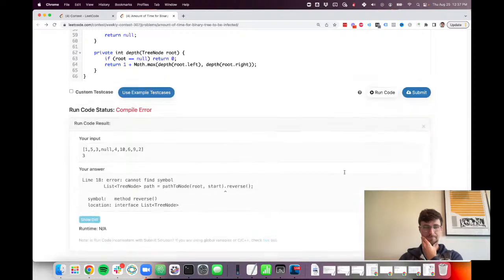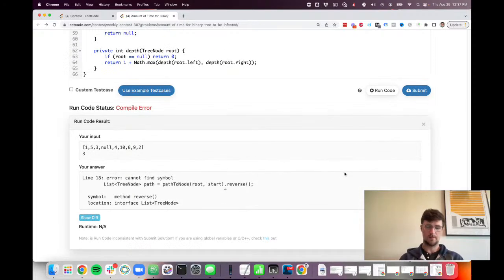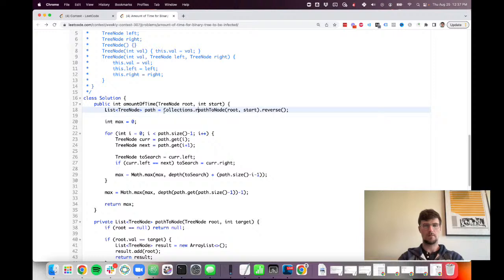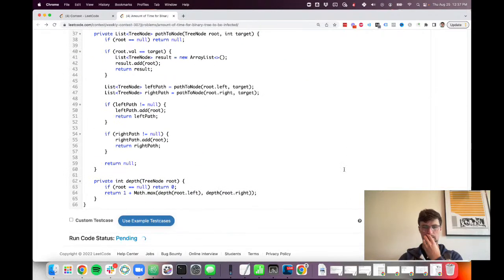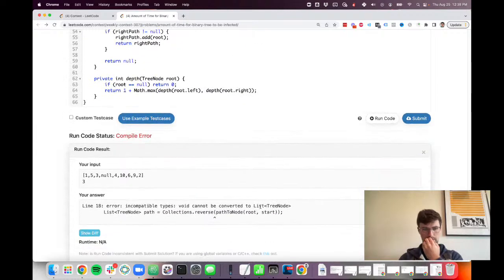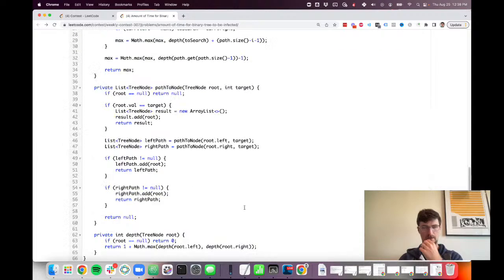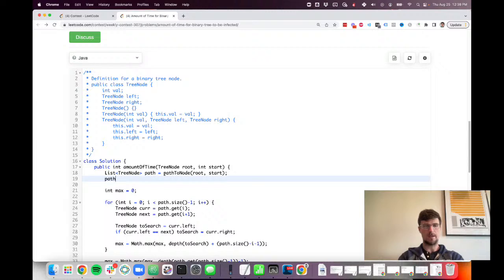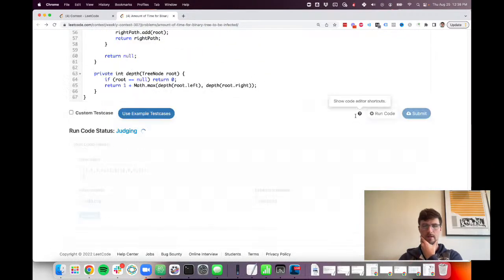But let's see. I think we can do Collections.reverse maybe. Does that work? No, it doesn't like that either. I think we're doing it in place, right? So what I need to do is do this first and then reverse it afterwards, right? I think that's actually what we want to do.